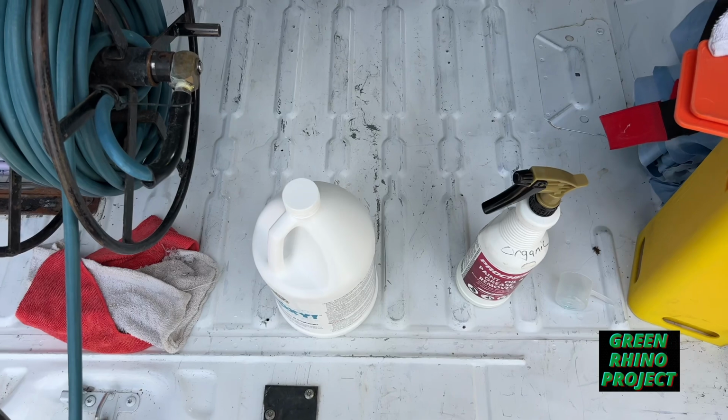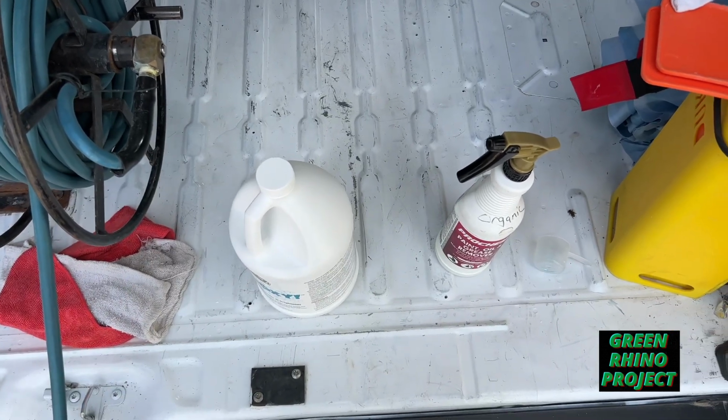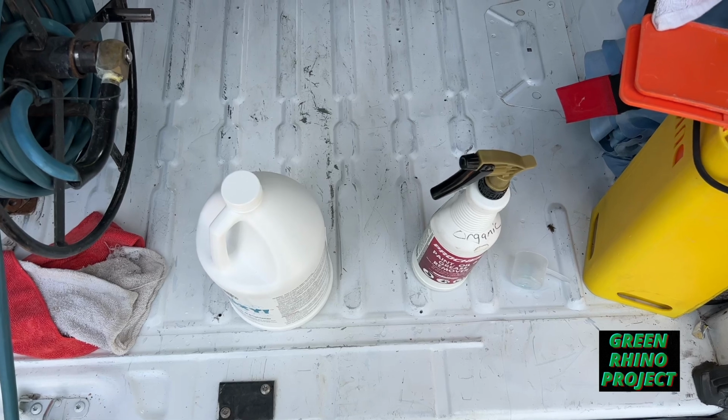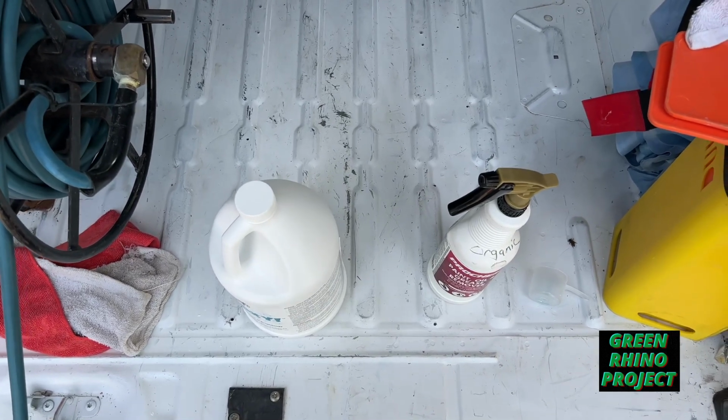So what I do for these floors, and it worked out really well last time because of all my soap scum and organic stuff, I just spray it with the peroxide, let it dwell for a while, and then I'll spray it with pre-spray and then agitate and extract, and it comes out looking amazing.